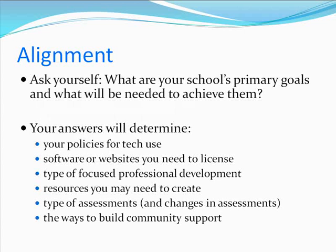When you're dealing with your alignment, you need to ask yourself, what are the school's primary goals? And what will we need to achieve those goals? If you say, to give them a better education, that's nice, but it's so general, it's almost useless. What do you mean by that? You need to be very specific.